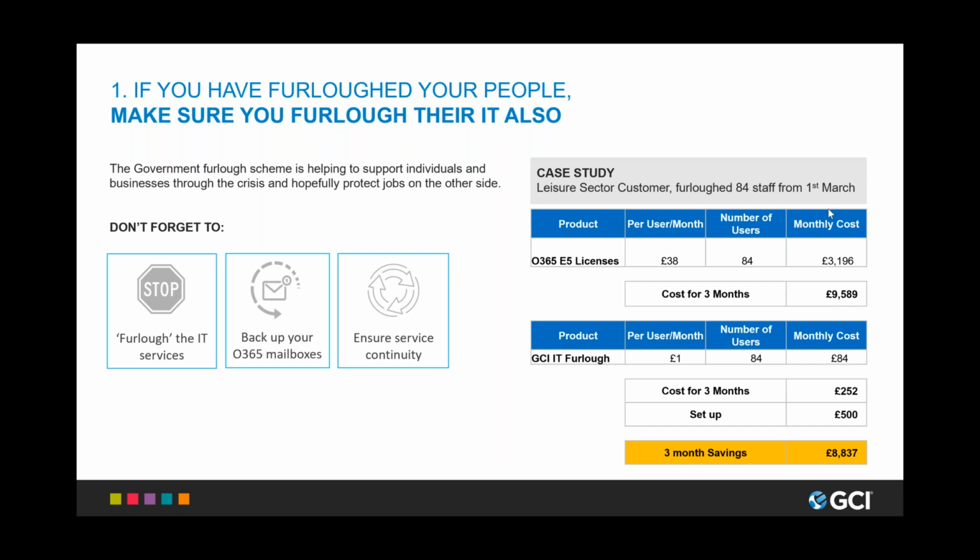The cost for us backing up and storing all of their mailboxes is just £1 a month for each of them. So there's a little bit of cost and there's some project fees to set it all up. But even so, this particular customer, in the first 3 months of that furlough, they're looking at a saving of close to £9,000 on one software application alone.